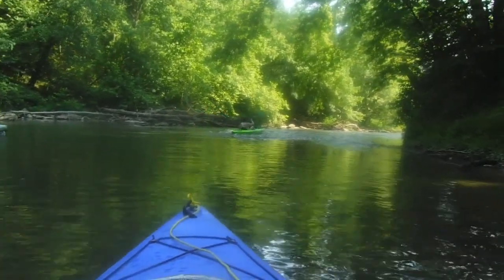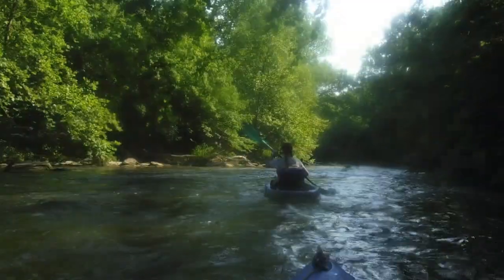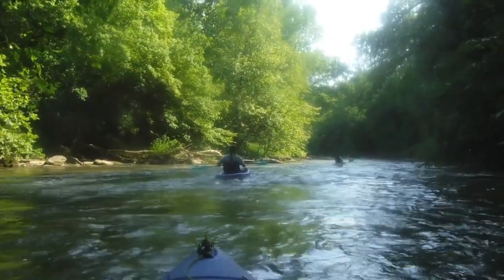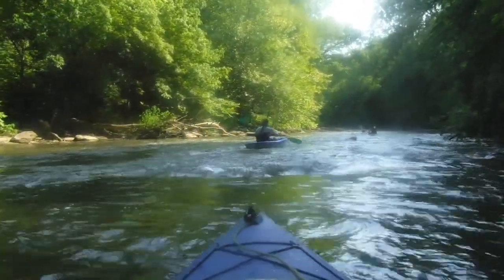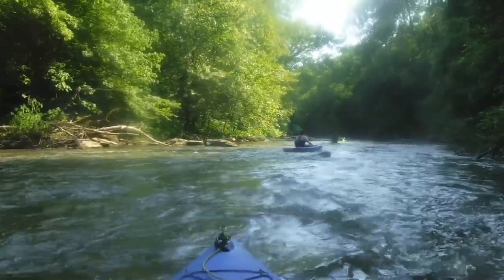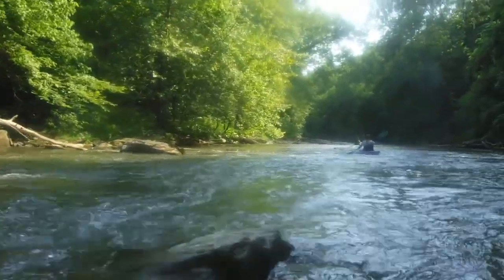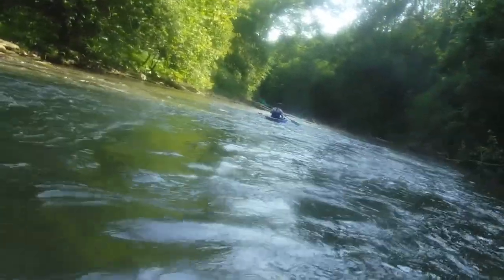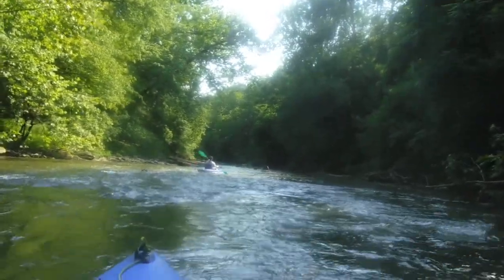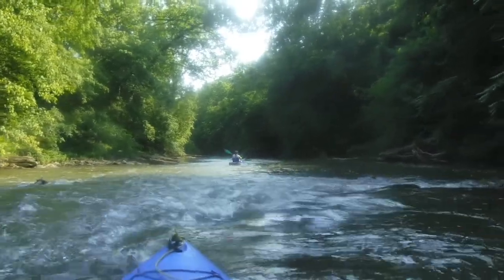It's getting a little shallow here on our right. We just saw someone bounce off a rock. It's a little rough in here. We'll have to pick our way through. Try to stay away from the big rocks. Oh, here's a ledge. Oh, I thought we were going to hit that one. Oh, there's plenty more here for us to hit.